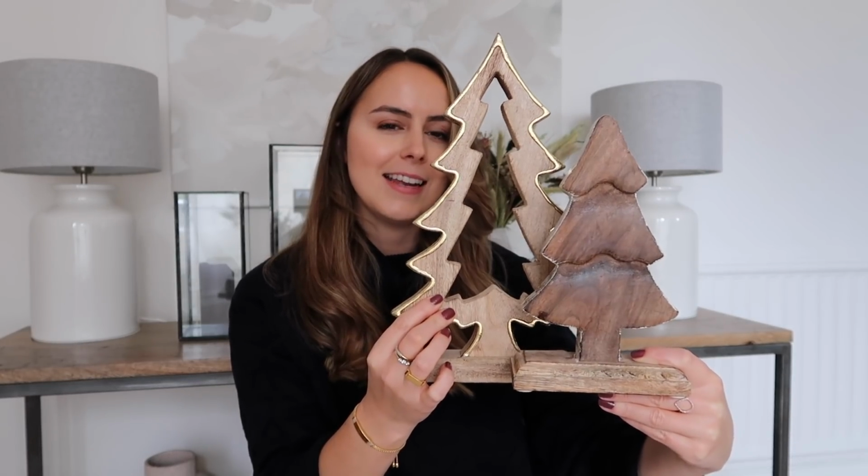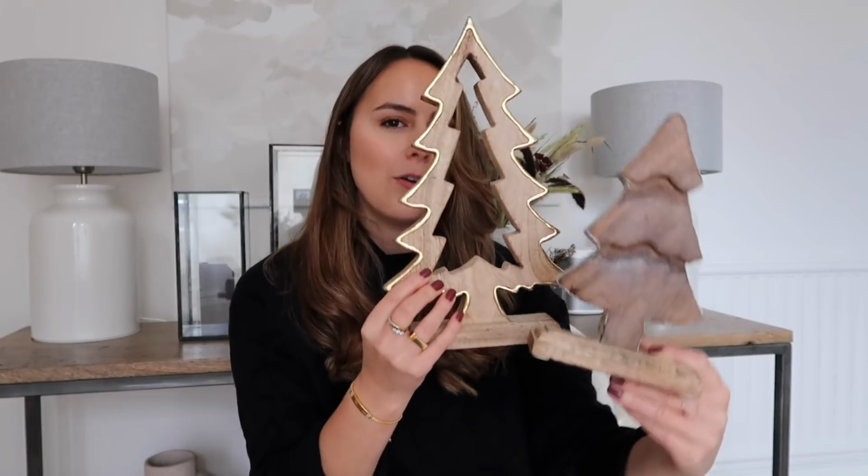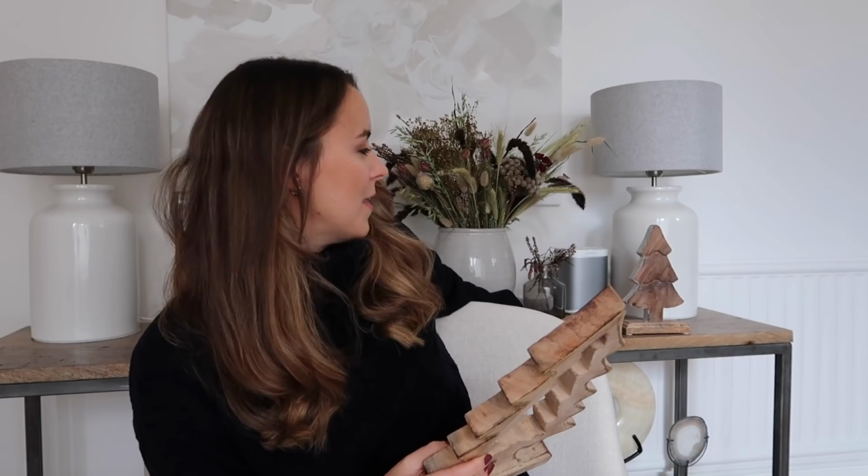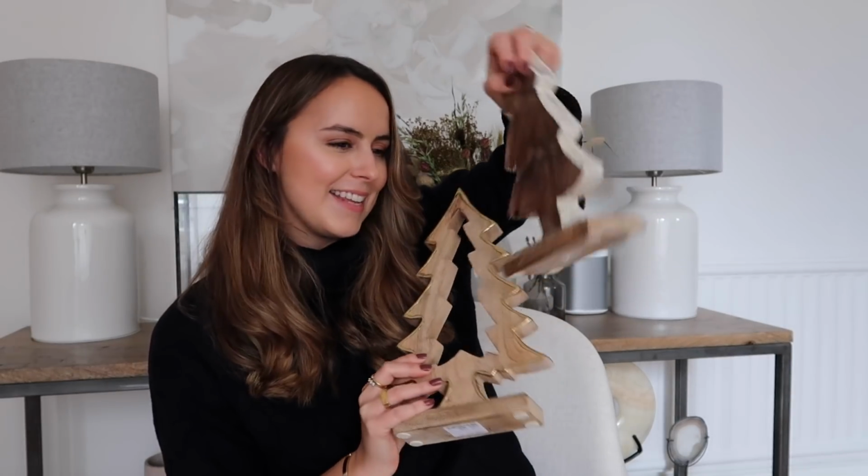And what I really liked is that I think these are in mango wood. HomeSense has a lot of mango wood items, and my favorite bits of furniture, this one here, is mango wood. So it fits in quite nicely with the home.